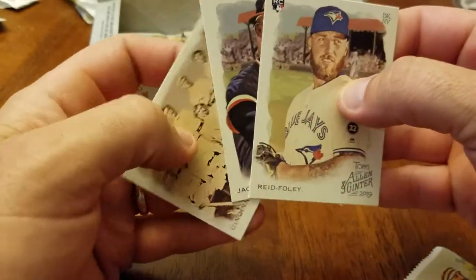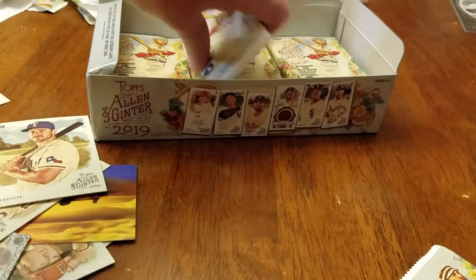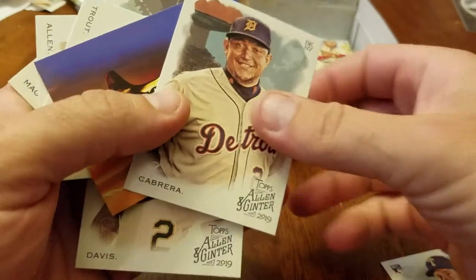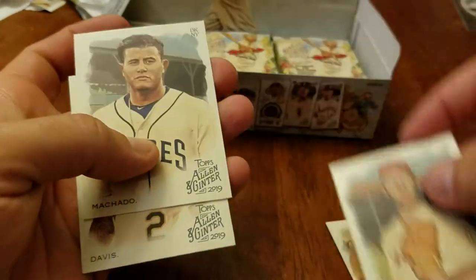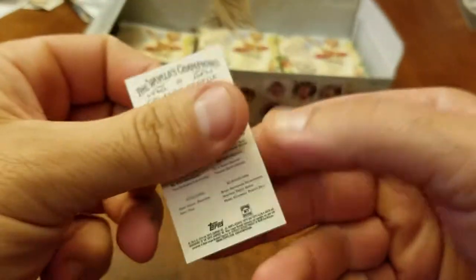Reed Foley rookie card, Reggie Jackson, and the Cincinnati Red Stockets. Down there. He's got a Patrick Wisdom rookie card, Cabrera airplane card, got a Mike Trout, Allen Machado, Davis, and we got Lando Cepeda border card.